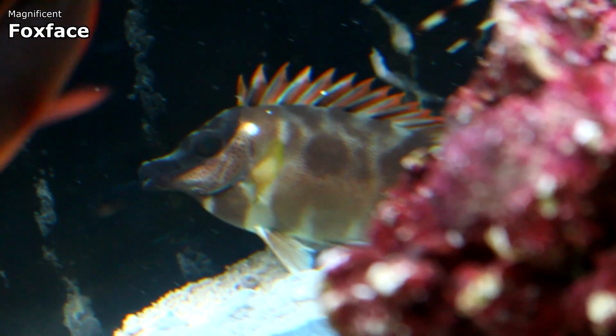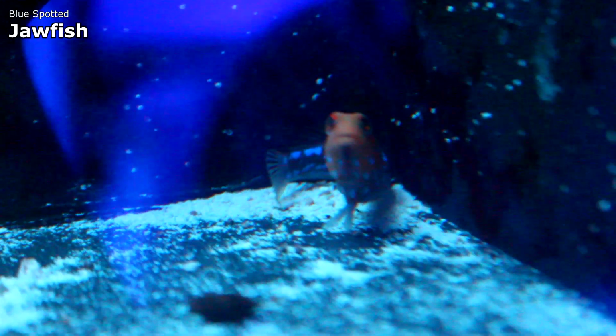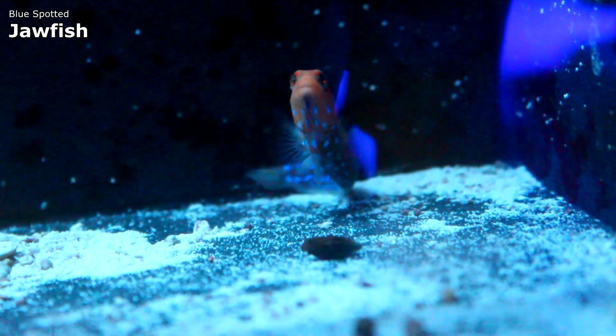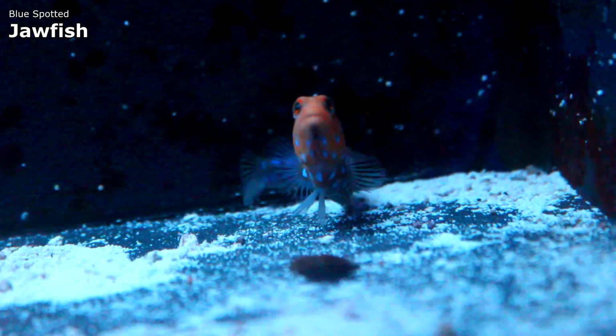The highlight of today, and there are many, Gracie got in an insanely cool selection of saltwater fish, is the blue spotted jawfish. We don't get these in too terribly often because it's a very expensive jawfish, but it is an absolute stunner of a fish. If you have a reef tank and you want something that will just stop the show, the blue spotted jawfish is unquestionably one of the fish that will do that.